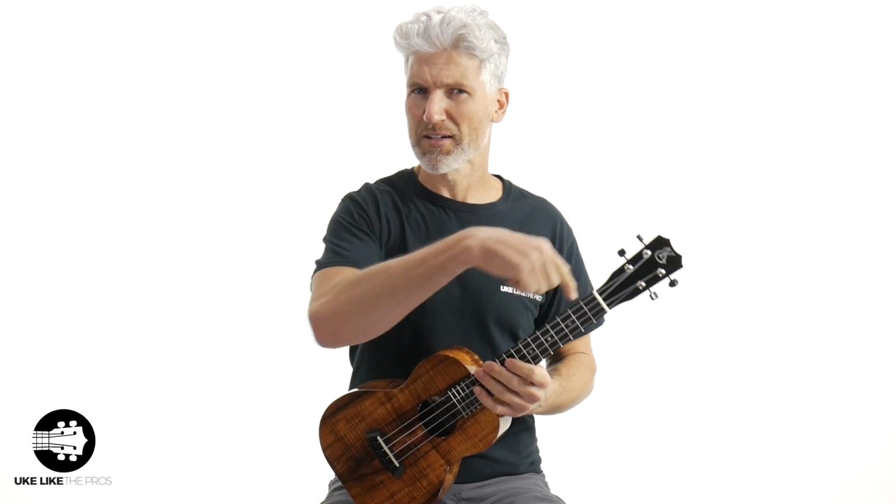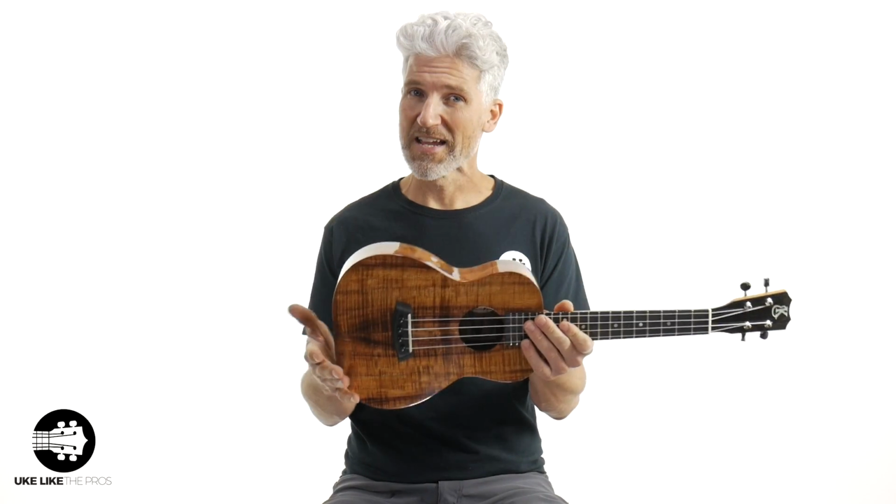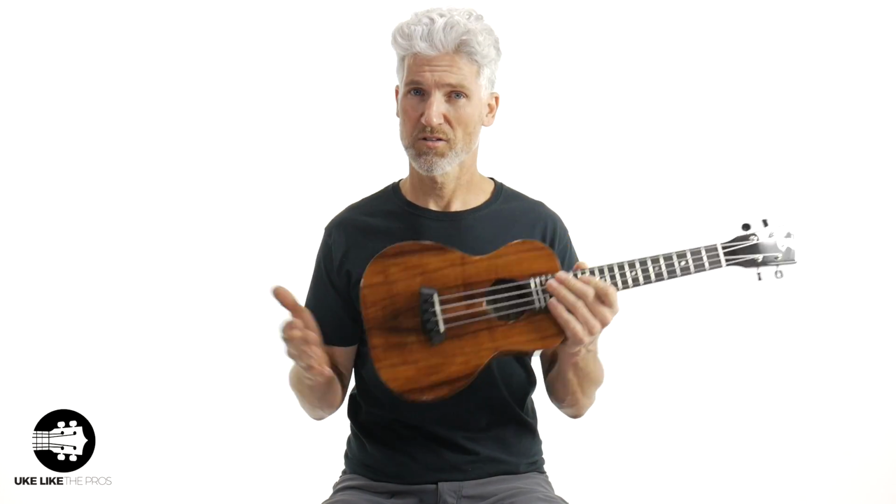for strumming stuff, right, like Somewhere Over the Rainbow. So the first one had a low G, and I'll get back to low G because I have a couple other instruments that have low G. But anyway, this is just another variation of the koa wood.